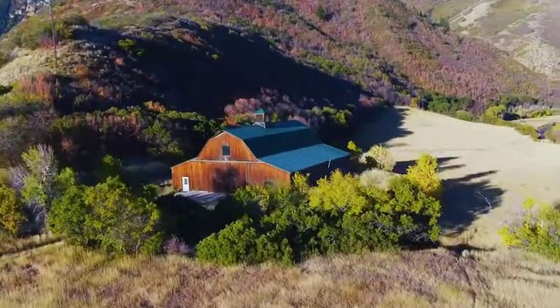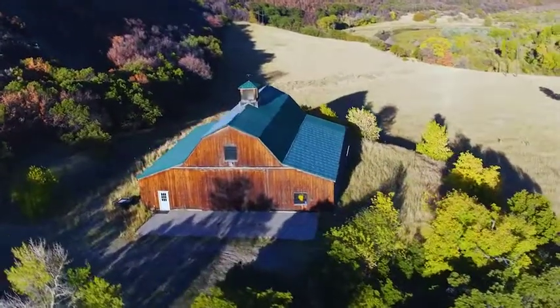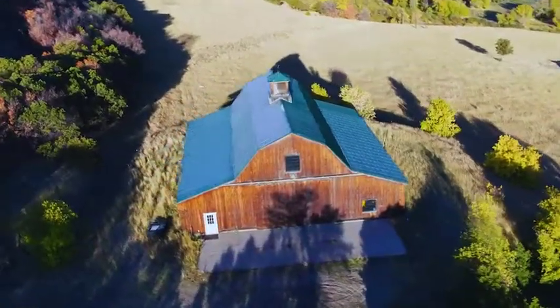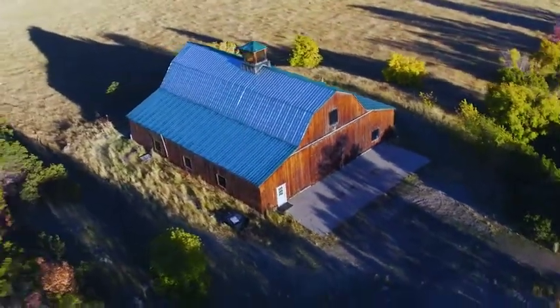Improvements on the ranch include a large barn on the north end of the property. The interior of the barn has a large loft area, and a small apartment has been roughed in with 2 bedrooms, kitchen, and dining living area.